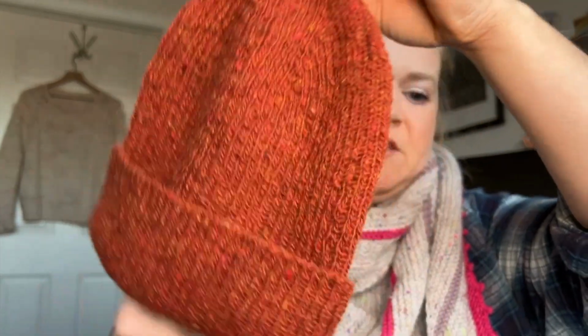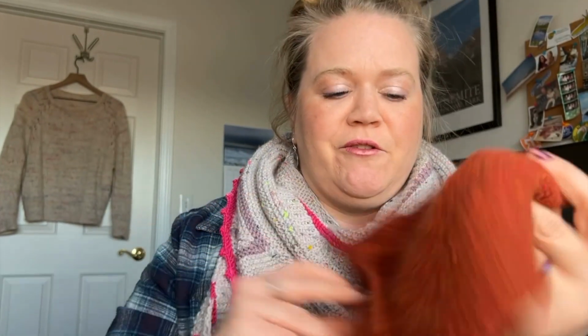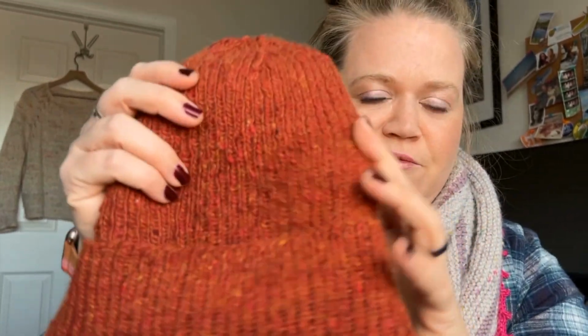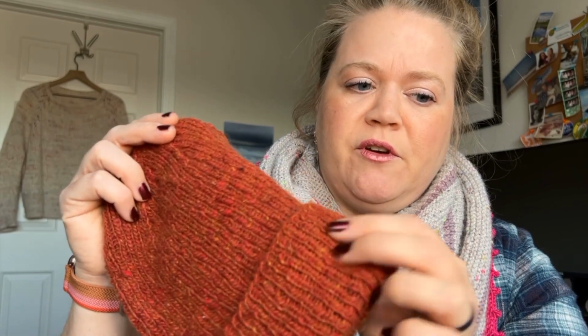This is for my husband's best friend who has been harassing me to knit him a hat. So hopefully he likes this hat. I love this yarn. It is so rustic, and the color is just so perfect, and it's a blend of mohair and wool. So I hope he likes that.